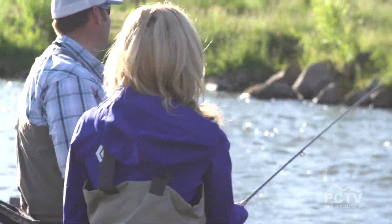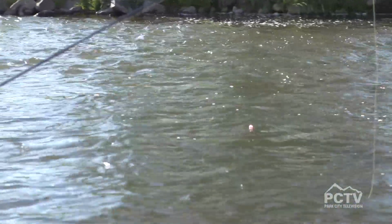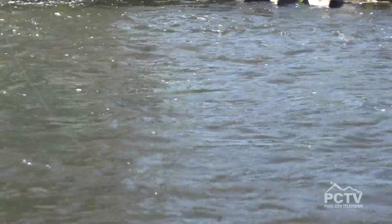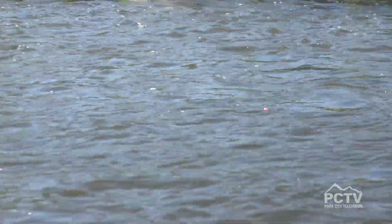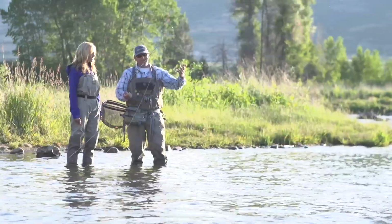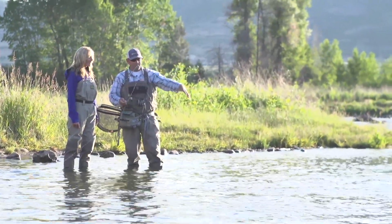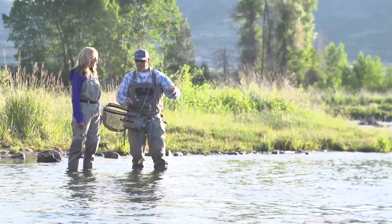And the fish, they hold their spot, and then they just kind of eat the bugs as they come down. Okay. So now, as you look out here, you can see there's no fish rising to the surface, like you would maybe see in A River Runs Through It or something like that. Right. But we do know that there are fish down on the bottom, and they're eating the bugs that are under the surface.